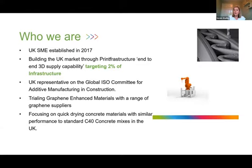So who are we? Well, we're a UK SME. My husband and I set the business up in 2017. I have a social value background and my husband has a printing background, and we came together not from construction, but to look at how we could be part of that construction solution. And we're building a market as well as a business, and that is through print-for-structure, which is about creating that end-to-end 3D supply capability. We believe we can target 2% of the infrastructure space in the UK by making swaps from traditional construction, concrete methods into 3D construction printing.